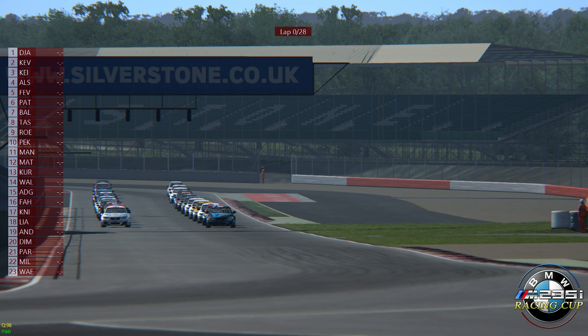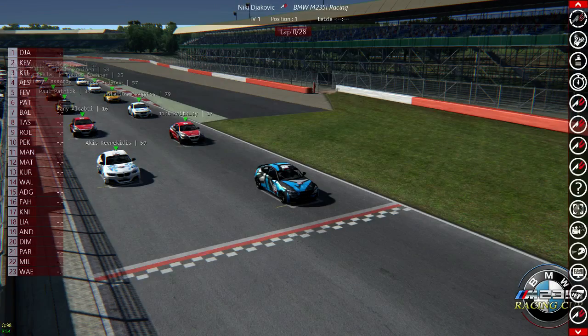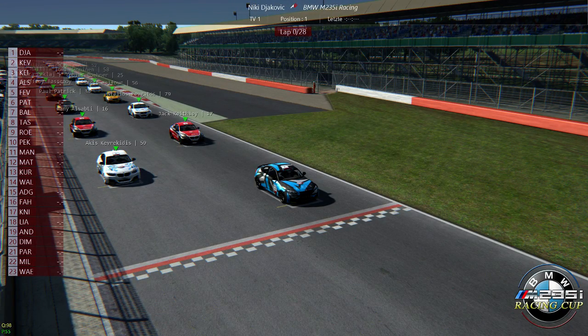I expect some really close racing from the start to the finish. With the times this close, there aren't going to be big gaps, and slipstreaming is going to be important down that hanger straight. We'll see some overtakes at the end there. Just looking forward to some really good racing.